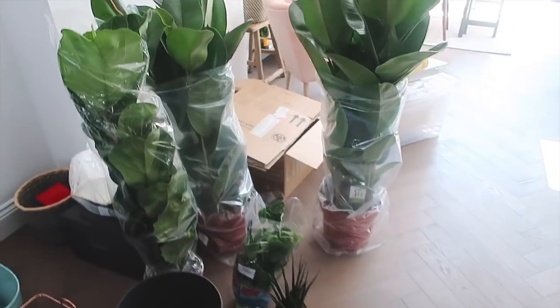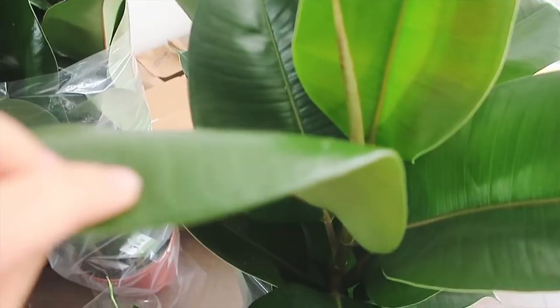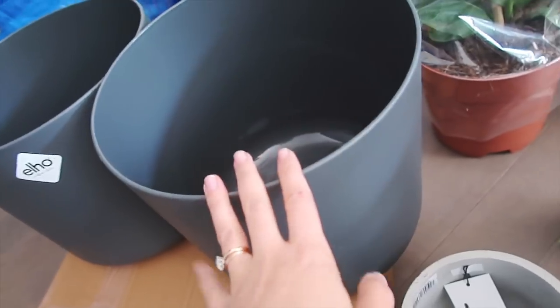I've just come home and our Patch delivery has arrived. Look how exciting this is. We got two rubber plants, this one and this one. This is a fiddly fig. This one, I can't remember what this is called actually, and one of these, and we got some of the pots as well with the stands.